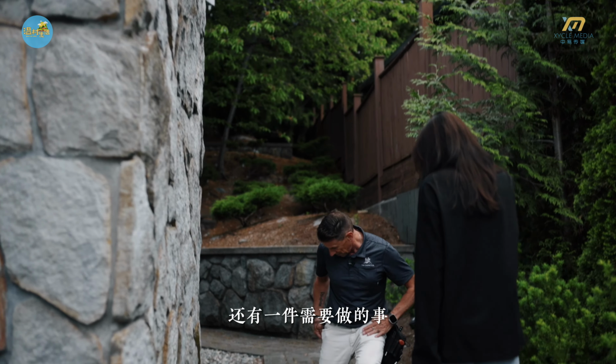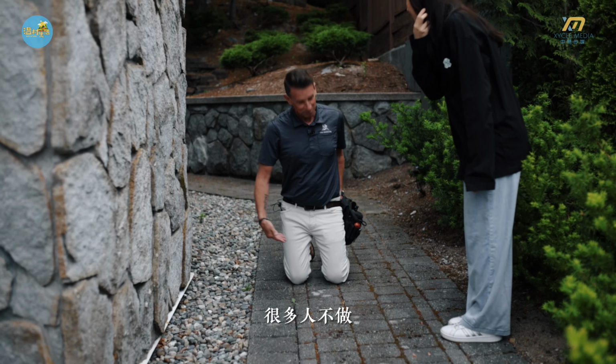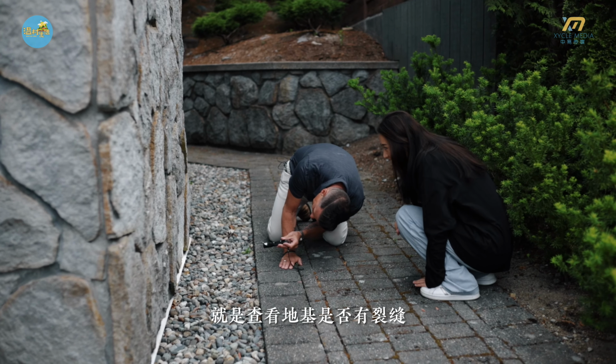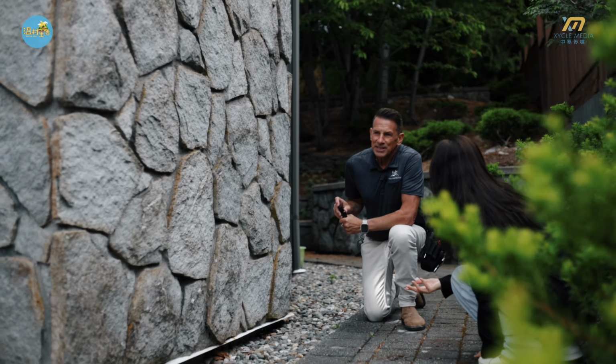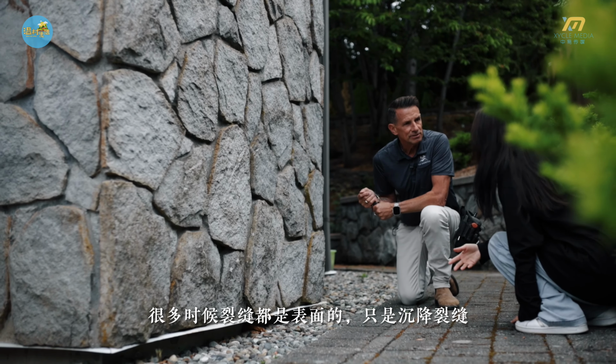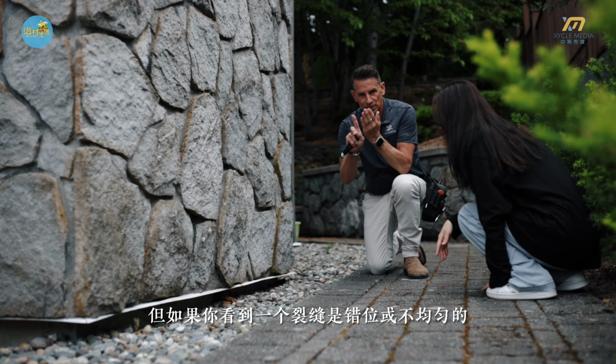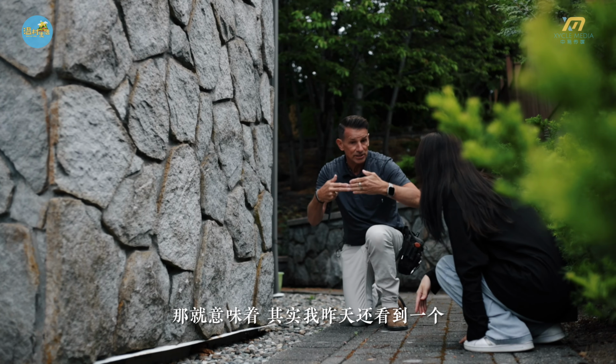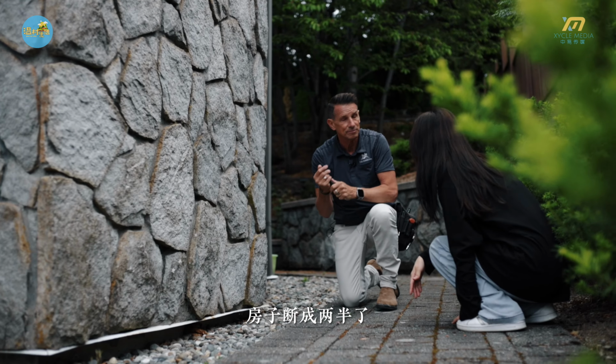And the other thing you gotta do, which a lot of guys don't, that's why you wear white pants, is you're looking at the foundation for cracks. A lot of the times the cracks are superficial, just settlement cracks. But if you see a crack that's displaced or uneven, that means that... I was in one yesterday, the house actually snapped in half. Oh, that's really bad.